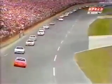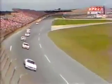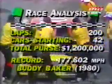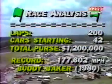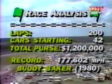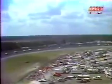Doug Heveron is back on pit road. We can take a look at a race analysis here as we watch Doug Heveron having problems in his first go out here. There's the race analysis. 42 cars started today for a purse of $1,200,000. Here's Ned Jarrett with Dave Marcus.